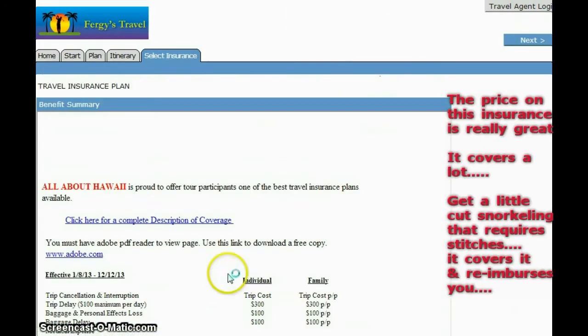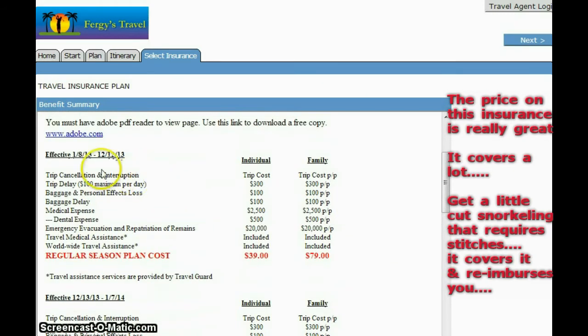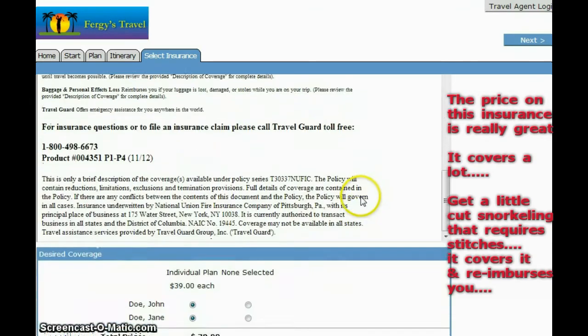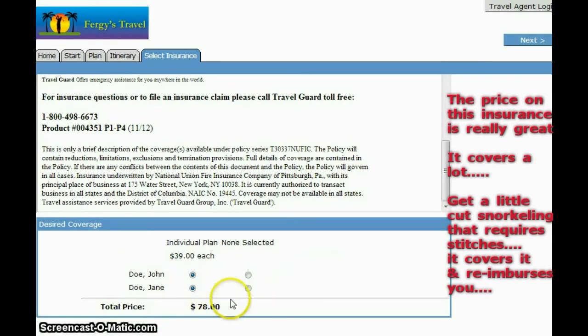But wait, this price on this insurance is really great. It covers a lot of things. And let me tell you, if you get a little cut snorkeling that requires stitches, costs you a couple $100, $300, this insurance will reimburse you for that.